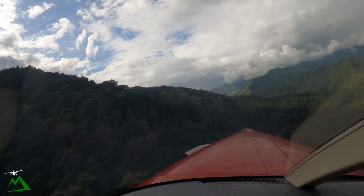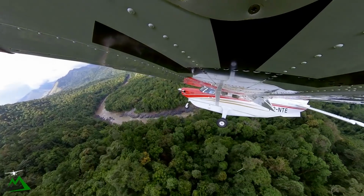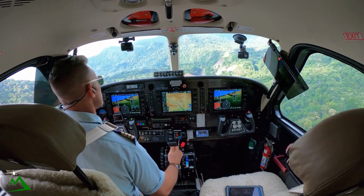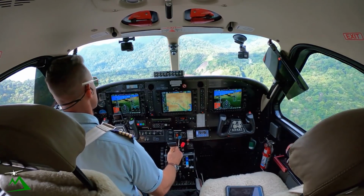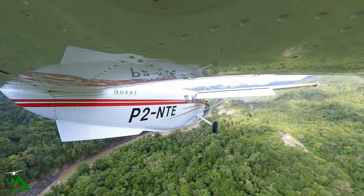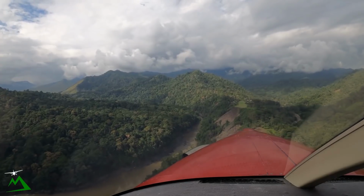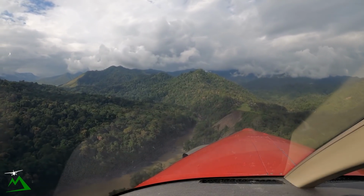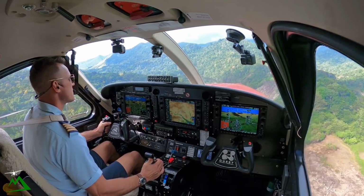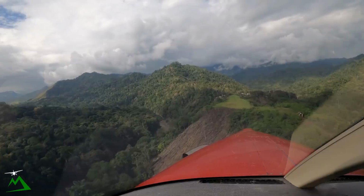Up close to these trees, turning final. Going to 68 knots. We'll land just past that first dark spot, looks like. I've only got 2 knots crosswind now. That's nice. Alright, coming up on committed. Committed.